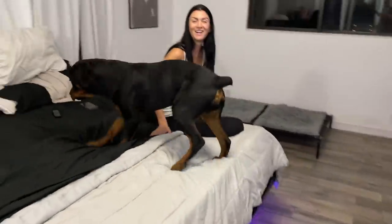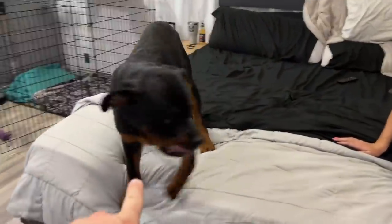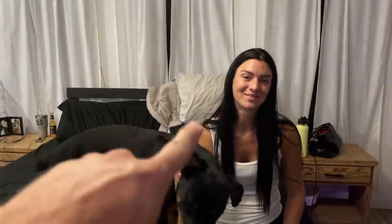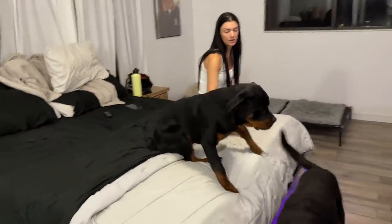Oh, yeah. June can get on the bed all by himself now. June is 6 months old, 65 pounds. We need to measure him. Yes. I need you to tuck him in. I need you to show these guys what it looks like.